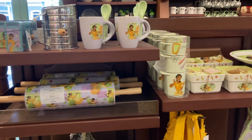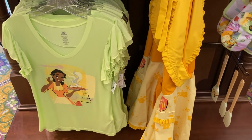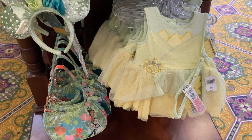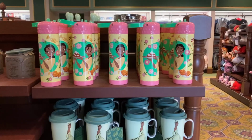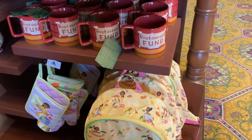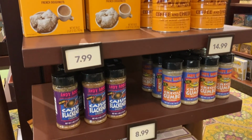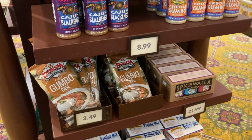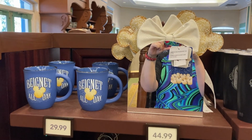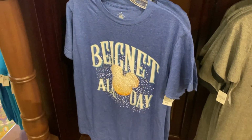Hey, being Mardi Gras, New Orleans themed, they definitely have a lot of Princess Tiana merchandise available. So fun. I think I'm obsessed with this Princess Tiana outfit for the littles. I think our little girl might need one. That mug was fun. Thought this was really neat. They have a lot of like New Orleans styled Cajun food. Seasonings, beignet mix, gumbo base, seasonings, more praline mix. And in honor of all the beignets around this place, beignet all day. They've got these scented beignet ears and a beignet all day shirt.